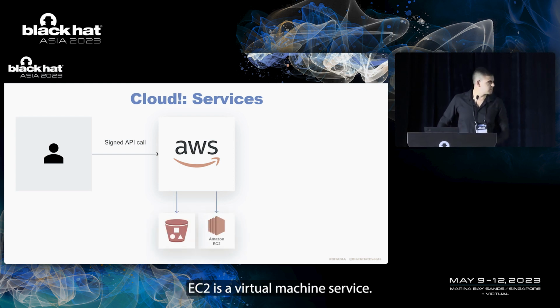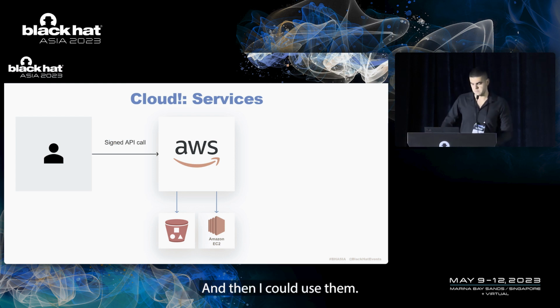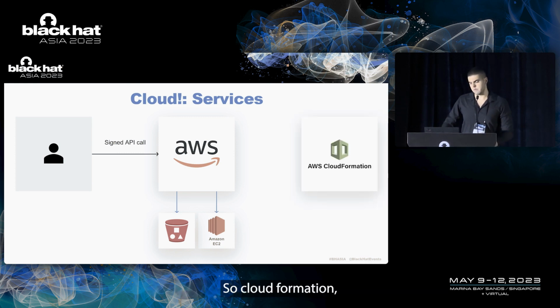EC2 is the virtual machine service, the bucket is S3, which is the storage service, and then I could use them. Let's say occasionally, I would want to use a more complex service, say CloudFormation.